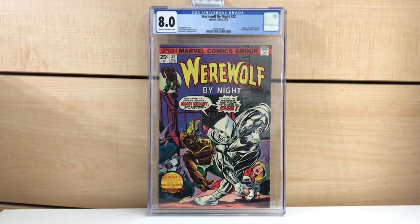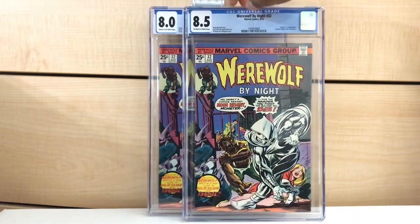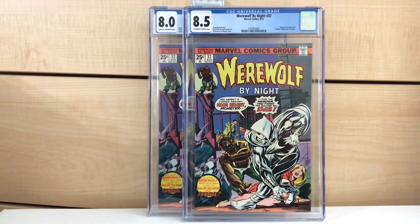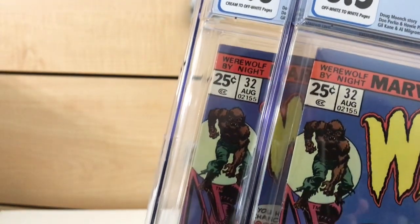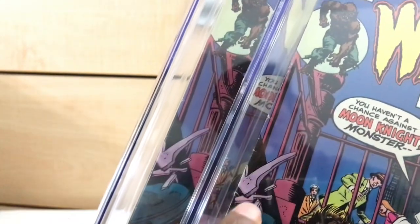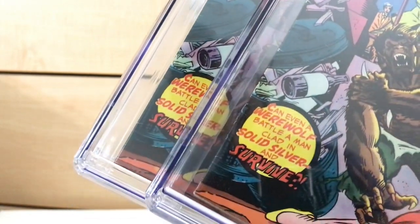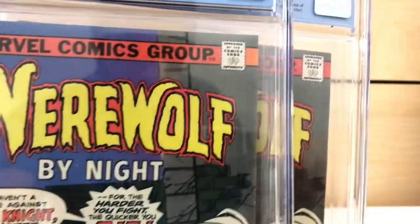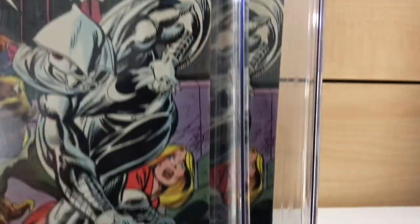And here's my 8.5 copy. I swear that this 8.0 looks better than the 8.5. You know what I'm saying? This looks way better than the 8.5. You can see a little bit more chopped up. Look at that. You can see the difference even with the shitty quality of this camera phone.